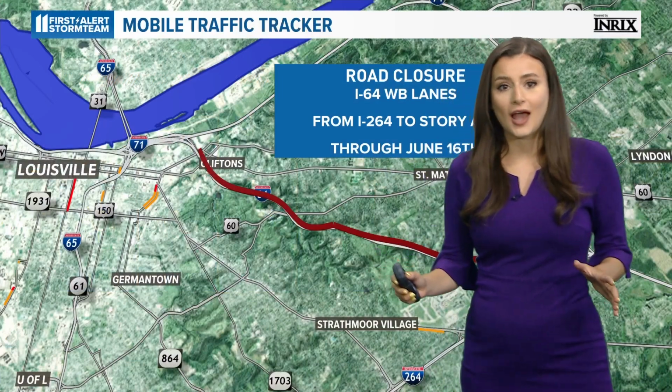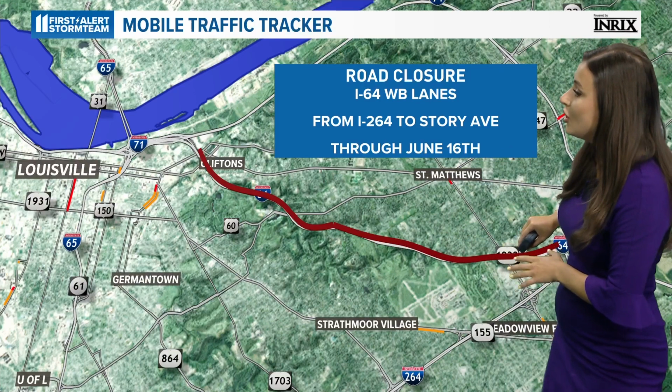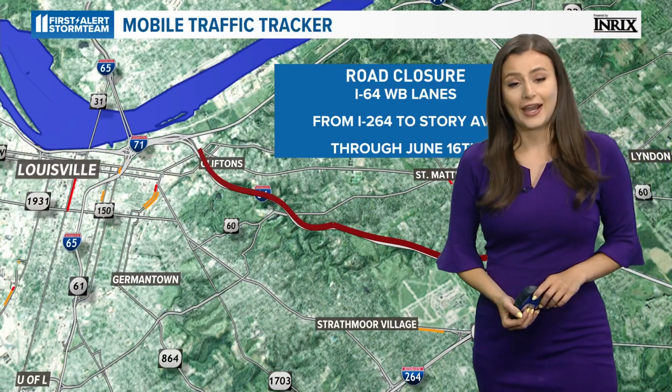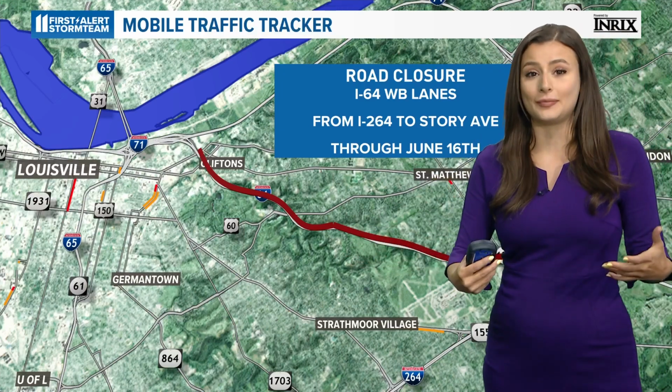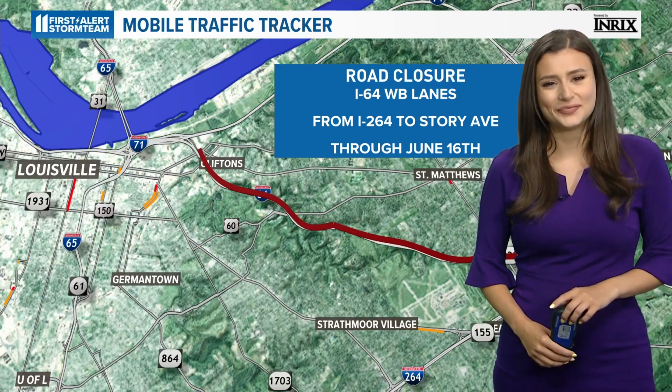But something major happening this morning. Monday morning, the first morning commute, where I-64 westbound, all lanes are blocked from I-264 to Story Ave. Eric, I mentioned before I won't be going to Trader Joe's until after June 16th because this is going to be a headache for plenty of people this morning. If there is one benefit, it's that JCPS is not in session anymore. That's going to take some traffic off the street.